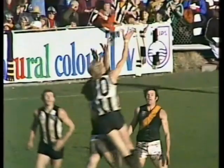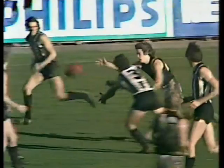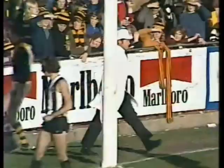Well, it'll be Moore who had the opportunity. Off hands this time to Carmen, got rid of the ball fairly quickly. Scooped out of the pack by Burke, finds Bartlett, and the Tigers out of trouble. But not for long, because there's Magro again. A hand pass across to Barham. He's deep in the forward pocket. He kicked the goal from here in the first quarter, and he's done it again.